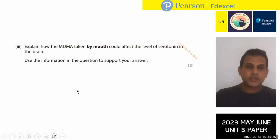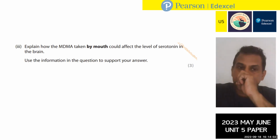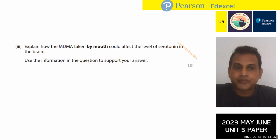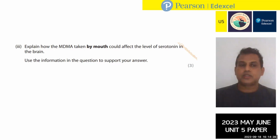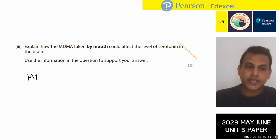Right, we are coming to the last question now. Explain how MDMA taken by mouth could affect the level of serotonin in the brain. Use the information in the question to support your answer. Now, these are not difficult questions. When we take a drug, it is absorbed into the blood and then goes to the brain, and then it makes the effect. Most of the students cannot get this simple idea. They come up with many different answers.